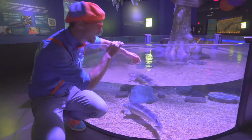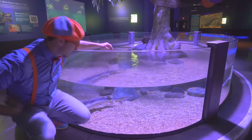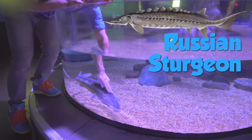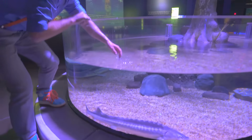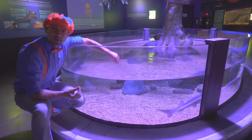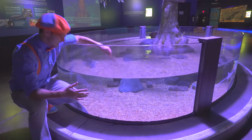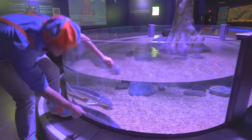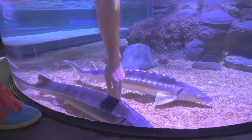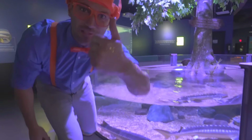Oh, did you see that? I just used two fingers on the back of the head of this Russian sturgeon. Oh, it looks like he liked it. Whoa, it feels so cool. It's hard, but also has kind of a layer of slippery sludge on it. It helps keep all the parasites away. Oh, here's another one. That is awesome!